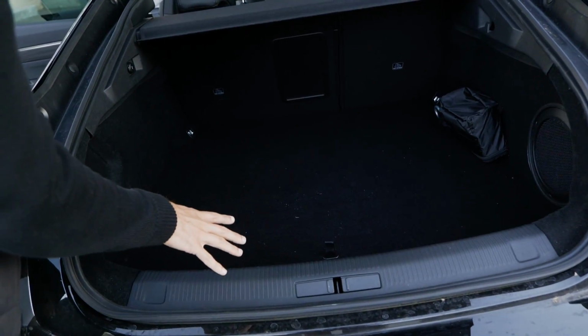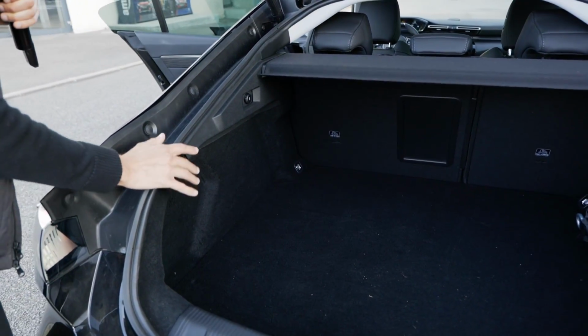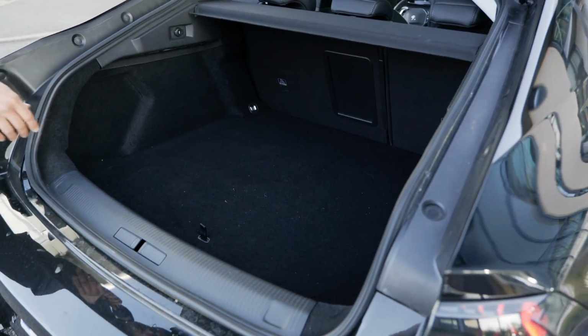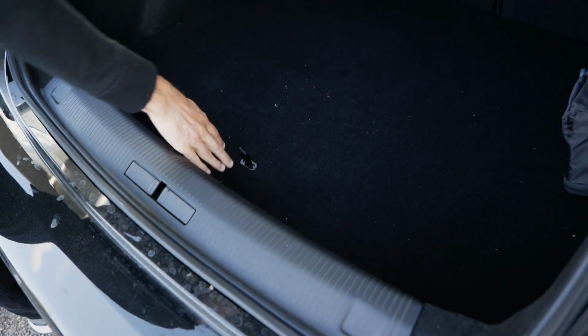So you have a good compromise: a little bit lost in height if you compare it to the Estate, to the SW model, but overall very well accessible with this fastback opening, and you still have the nice design. Below here you have the charging cable, for example, stored, very nicely done.